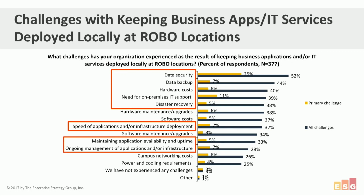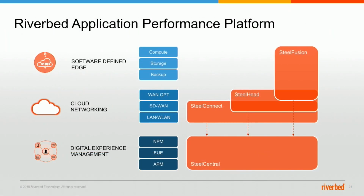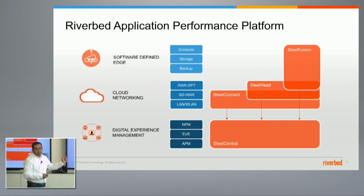These are some of the challenges that we are seeing customers run into, and that's squarely what we built SteelFusion to go in and address. Just to go back a little bit to the overall Riverbed portfolio, what we are seeing is many of these locations that are running these local applications have their own infrastructure. And that's typically some set of servers, storage, and possibly even backup software or backup infrastructure that you have in those locations. What we want to do is totally transform the way that you are looking at managing those services or that infrastructure in those locations. And that's the value proposition, or that's the challenge that SteelFusion is looking to go and address.